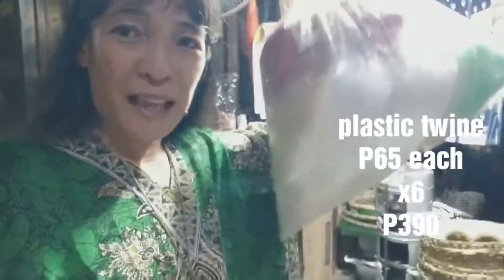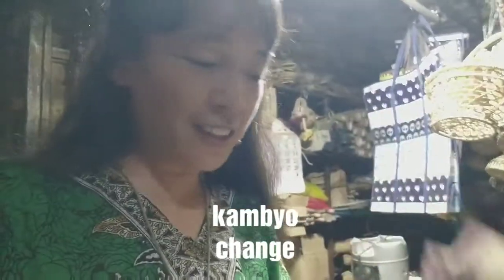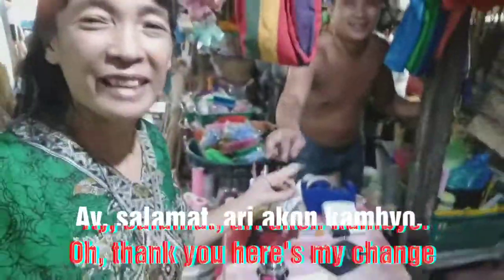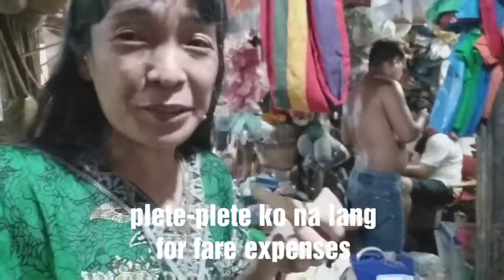Alright. So, plastic twine for 390, 65 each, here at Central Market. Yay! So, my change is 110. Okay, thank you, sir. Bye-bye. Thank you. My change is 30 pesos. So, for my 2,000 peso challenge, I still have change. I'll just use it for the jeepney fare. So, let's go! My twine and my hoops.